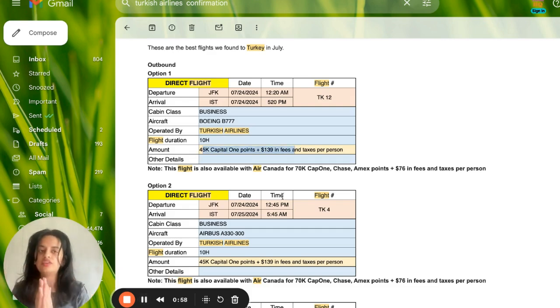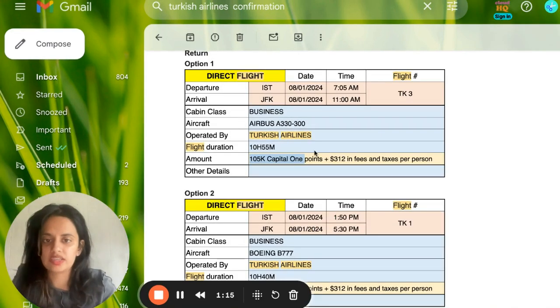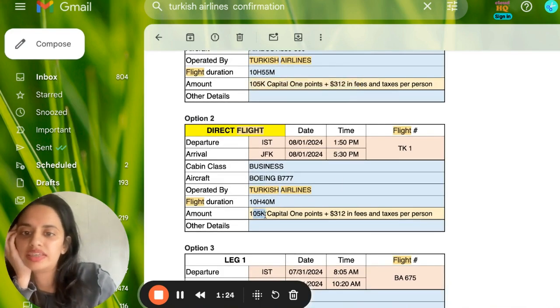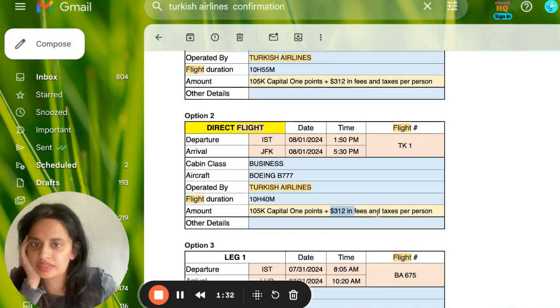But what none of these travel influencers tell you is that how cheap the outbound flight can be is not always the same case with the inbound flight. So I'm going to scroll and show you my options for returning back home after a week. To fly back home, these were my options. And you can see that it is definitely more expensive to fly home than it was to fly to Turkey in the first place. And I had a couple of layovers that I had to deal with. But just showing you, this is almost triple the amount of Capital One points that I needed, and you're paying an extra $200 in fees and taxes, right?